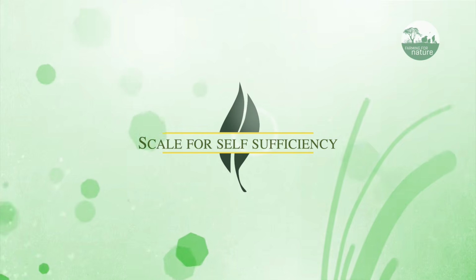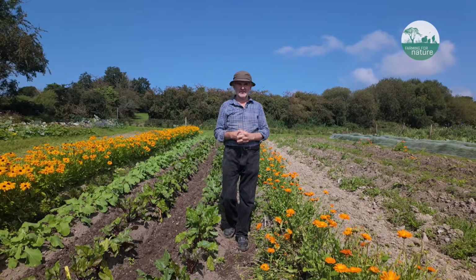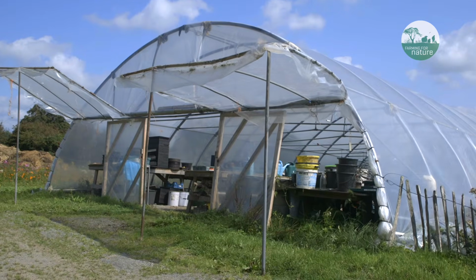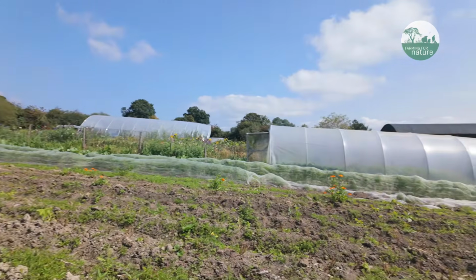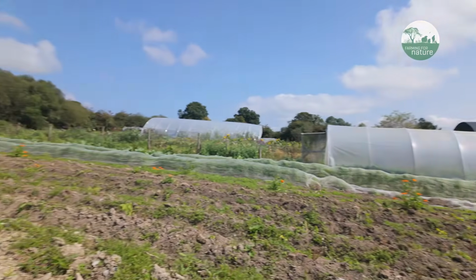What does a domestic garden look like? So what a domestic garden looks like is much, much smaller than this. So you look at the polytunnel here. This polytunnel is 35 feet long by 14 foot wide. Okay, so there's enough plastic in that polytunnel.